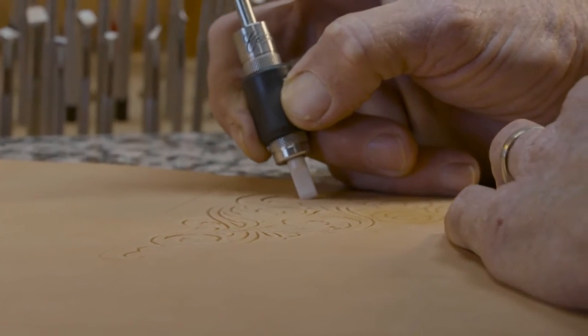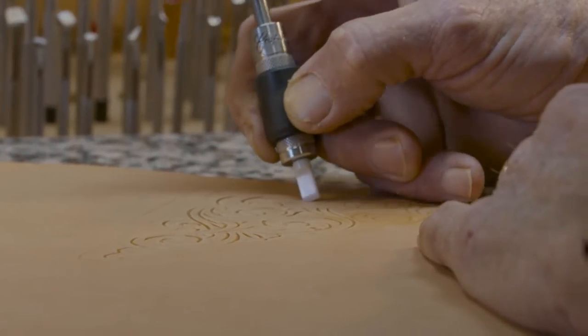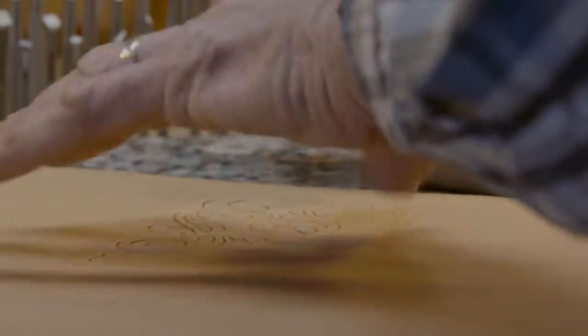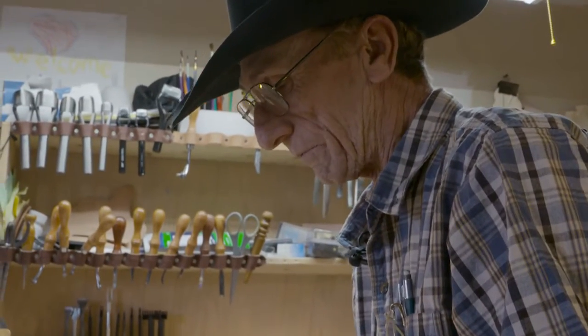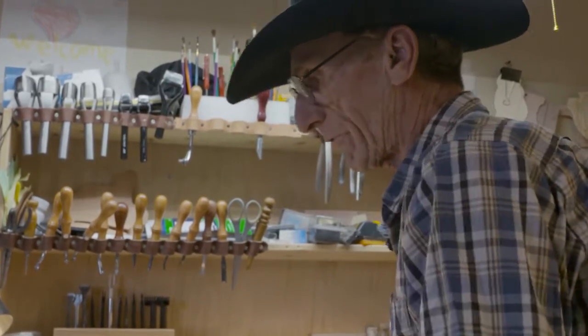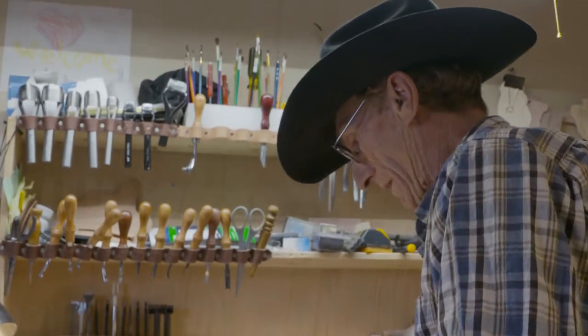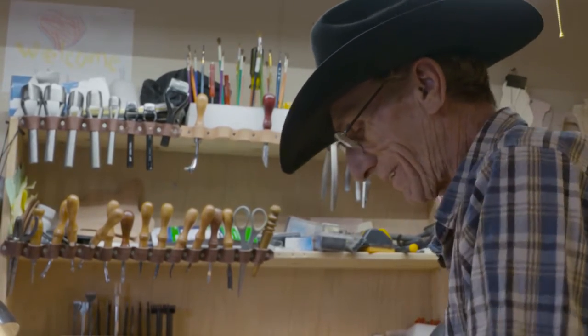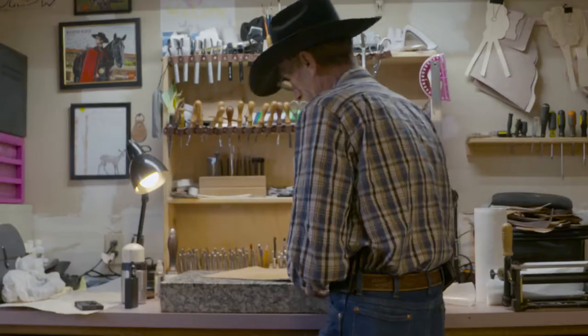Yeah, I do all my cutting. On this, I'll do all the cutting on it at one time. On a pattern that's this small, I'll do the entire pattern and then go on. When I get into some of the bigger patterns, fully tooled, I'll work on like a corner at a time.